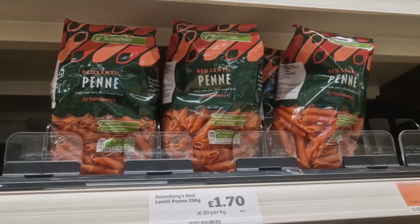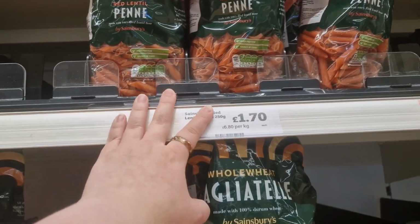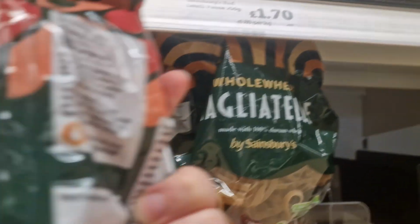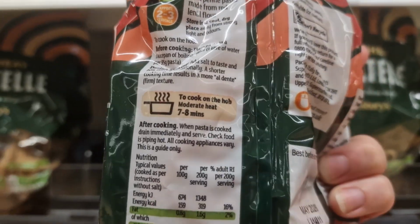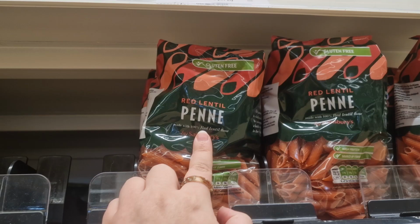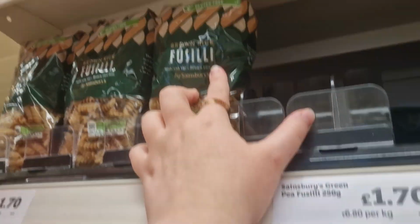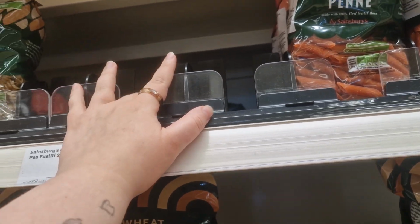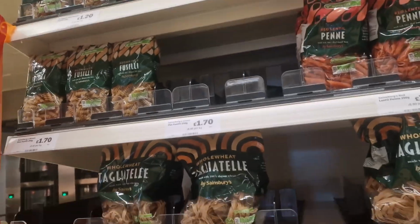But yeah, so I'm on the way to Sainsbury's and I thought I'd show you what I look for in mix ingredients for the processed grain section and how I decide what I'm going to get. So I generally do these sort of alternative flour pastas. This one is made out of red lentils. This one is good in the protein section. So we have the brown rice fusilli. They often also have a buckwheat penne as well, which they don't have today, but I do get that sometimes.